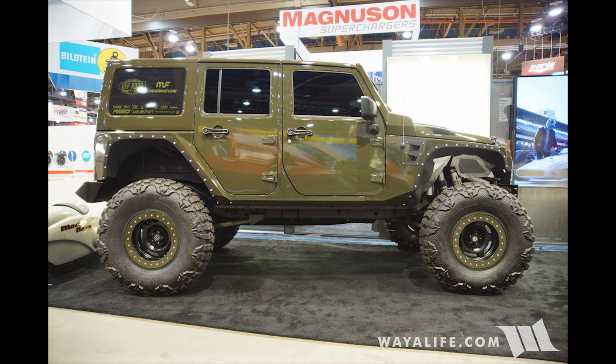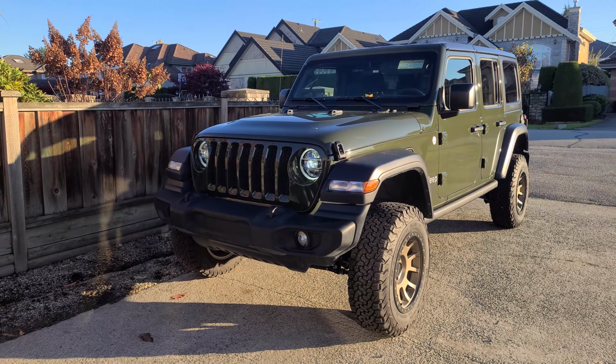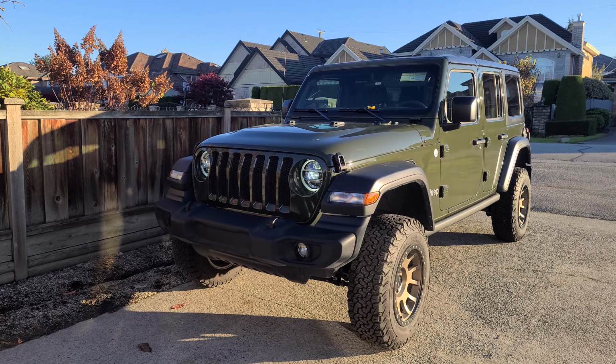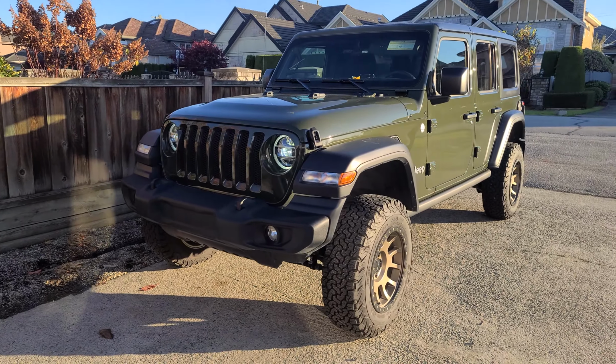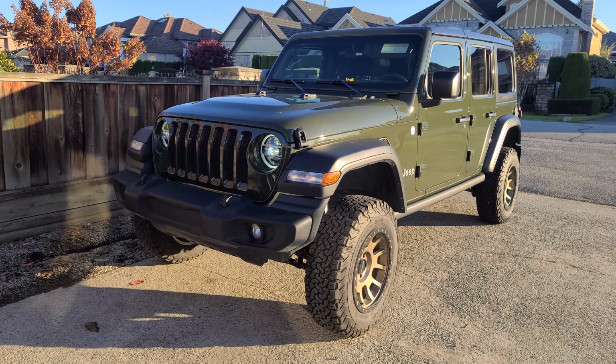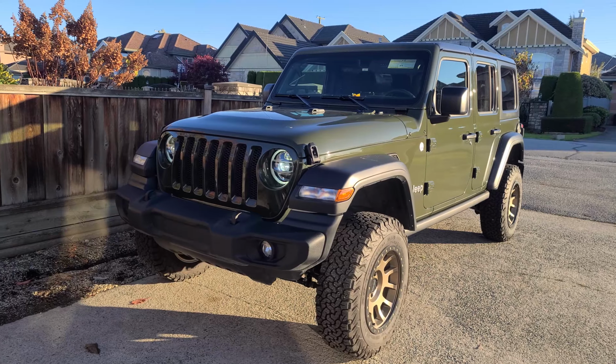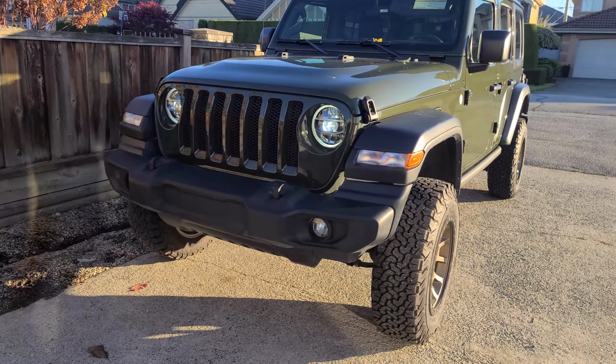So in conclusion, make sure to take your time to spec out your Jeep, as there are so many options out there that you'll wish you had once you purchase the Jeep. So just take your time, do your research, read the forums, and get a good deal on it, and you won't regret this purchase.